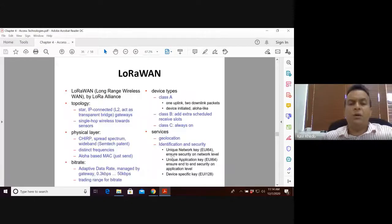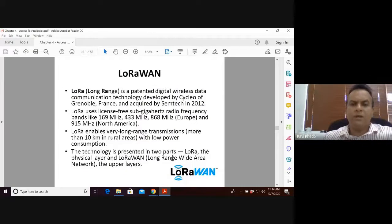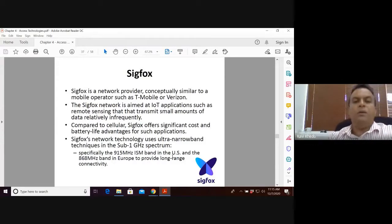Okay, so we have seen one technology that can be considered as a low power wide area network. If you're asked for an example of a low power wide area network technology, LoRaWAN is such a technology. Apart from LoRaWAN, there is another popular one called Sigfox. Sigfox again is a low power technology. Sigfox resembles more a GSM network, where you need antennas, sensors transmitting to a specific antenna, and then it eventually goes on the cloud. So Sigfox is a network provider conceptually similar to a mobile operator.